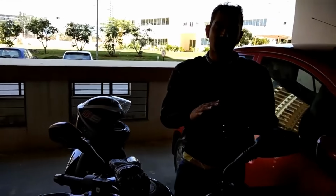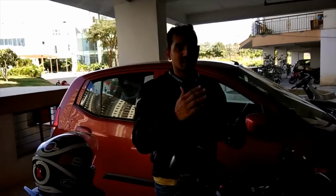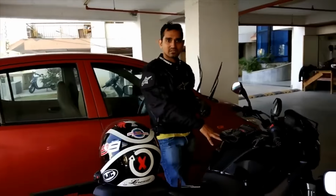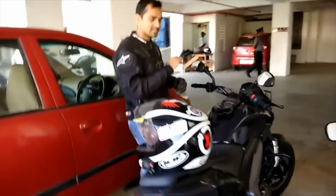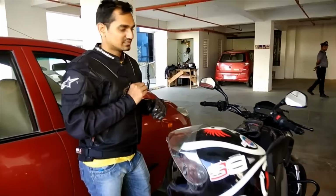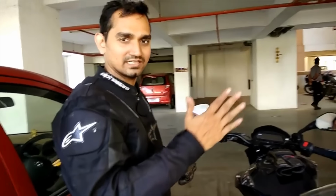At about 4,500 RPM, you're able to cruise at about 100 kilometers per hour, which is very surprising, because when you normally look at other 390, 400cc bikes, you're typically at 6,000-7,000 RPM to hit the 100 kilometer mark. So the lower RPM at higher speed means it's going to give you better high speed mileage. That's something that I like about the bike. The brakes are really nice. They feel crisp. And I like the gear shifting. It just goes click, click, and then it goes through very smoothly to the next gear.